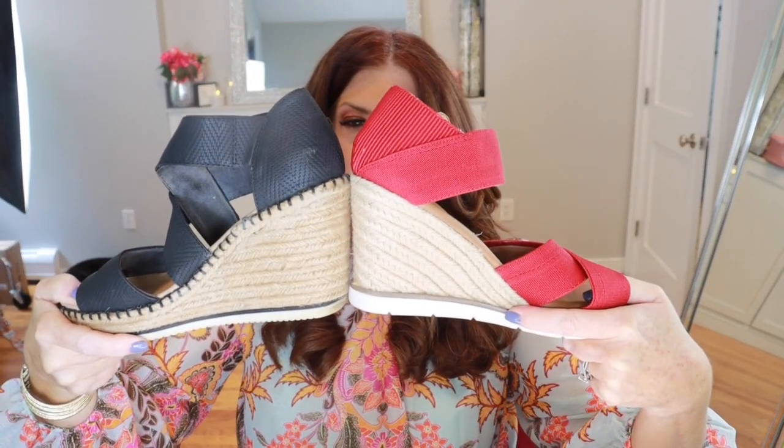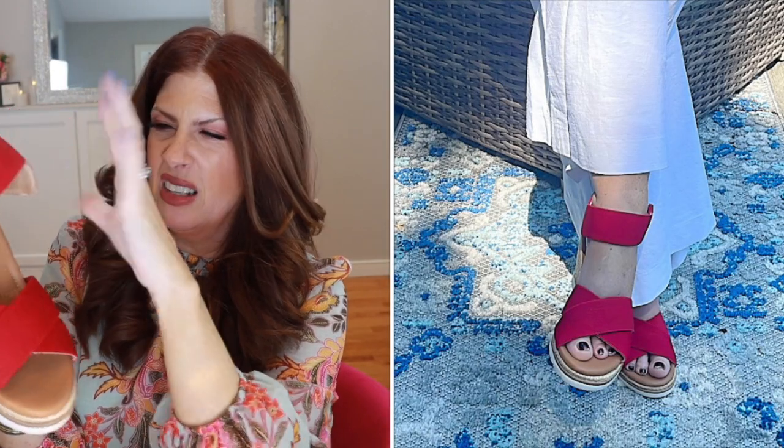They're the same height, which is phenomenal. And this is by Kelly and Katie, which is a brand I had never heard of. I love this. Again, we have a Velcro. It's different. This goes around the ankle, sort of at the top of the vamp of the foot. And super comfortable and super squishy. Wish they had it in more colors, but they were sold out. But I should just keep checking back.